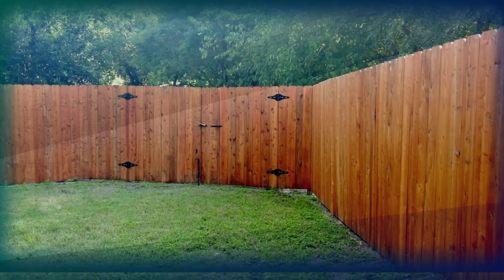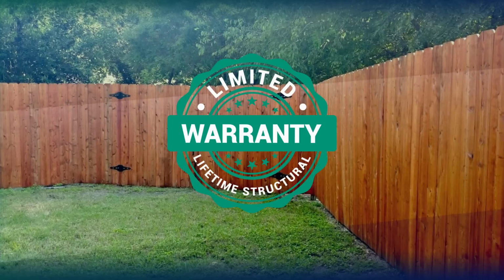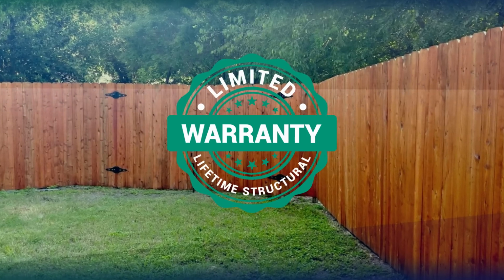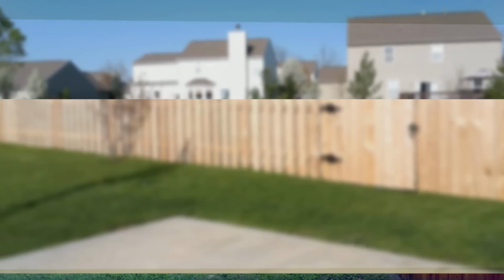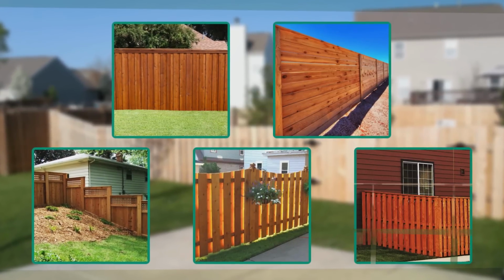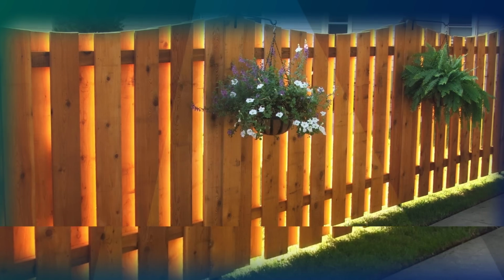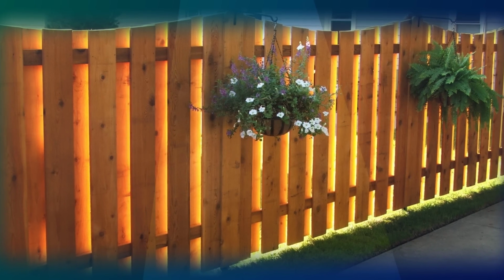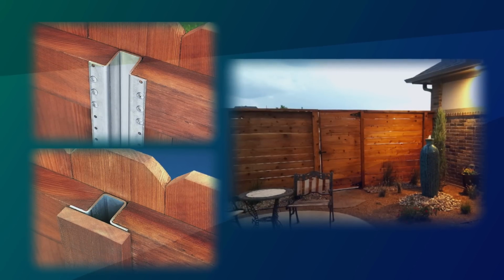Master Halco guarantees it because every PostMaster steel post is backed by a limited lifetime structural warranty. No other wood or steel fence post comes close. And since the original PostMaster can work on almost any fence style, including privacy, picket, shadow box, and horizontal fences, your home will quickly become the envy of the neighborhood. So go ahead, build the fence you want with the original PostMaster.